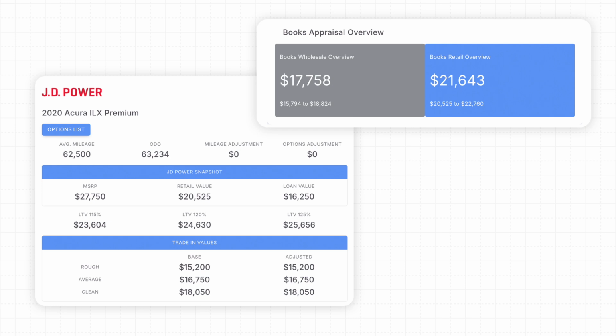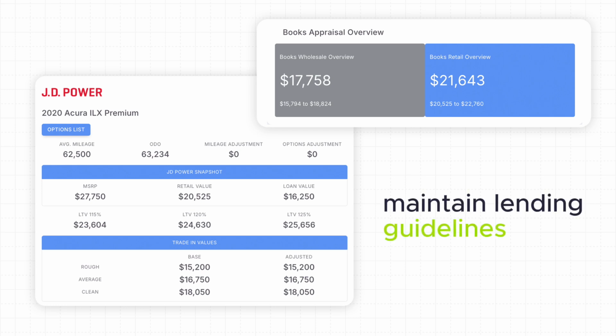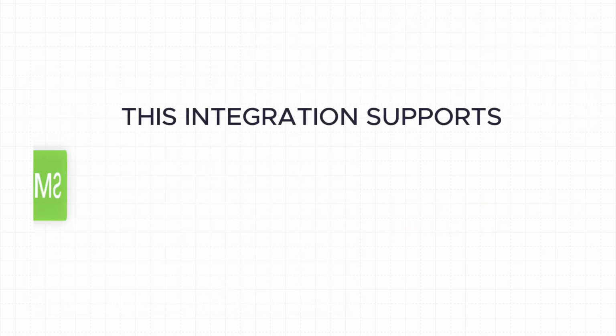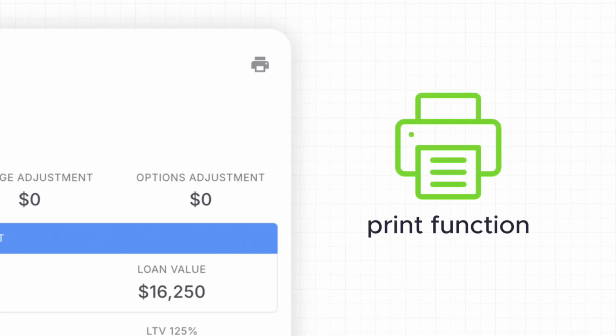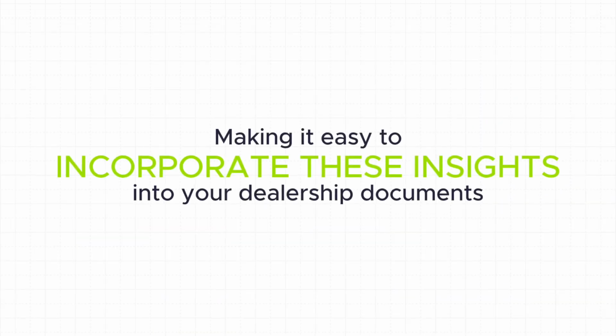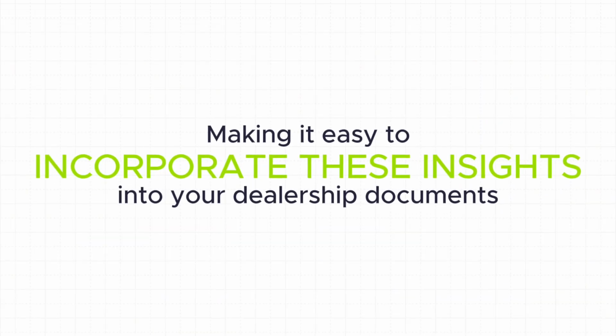Using J.D. Power data, your reconditioning team can maintain lending guidelines. This integration supports smart funding across all dealership contracts. The integration also features a print function that allows you to pull data out of the Chrome extension on your desktop, making it easy to incorporate these insights into your dealership documents.